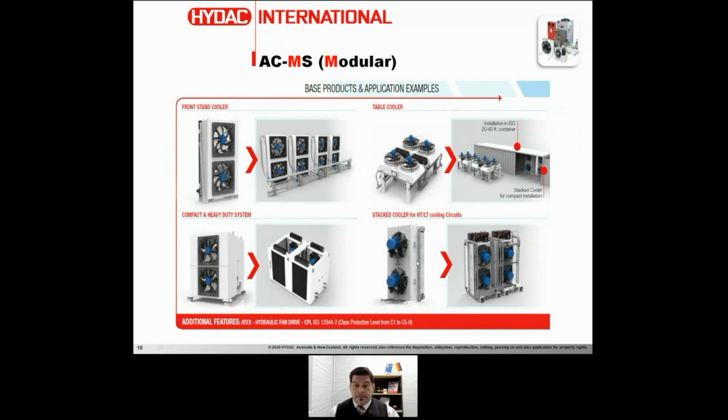Last but not least, we've been very strong in the stacked version. So the stacker, or the sandwich, like we call it in Australia, is actually two cores, one in front of the other one, HT and LT, depending on if it's blowing or pulling. We change this sequence, and we study carefully what fin we put in the two circuits, what distance we give to these two cores. So it's an optimized package, but when it comes to tight space, like inside a building, inside a container, that's really a good solution at the moment.